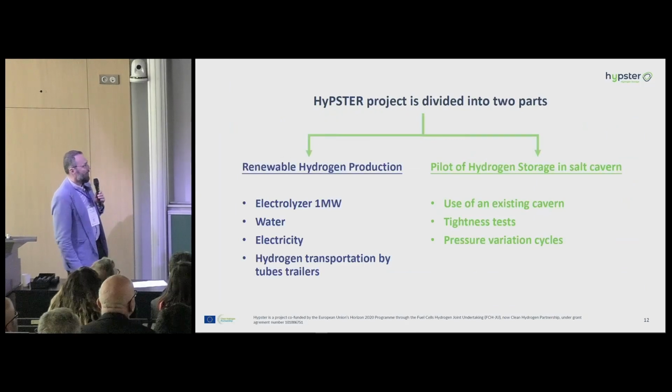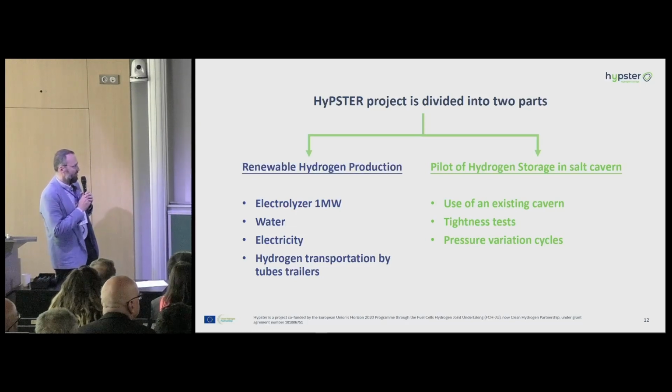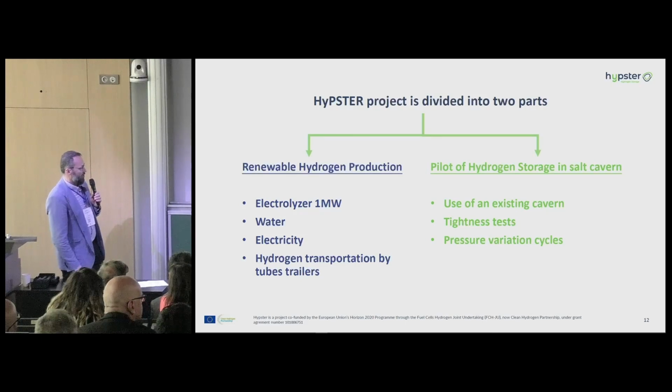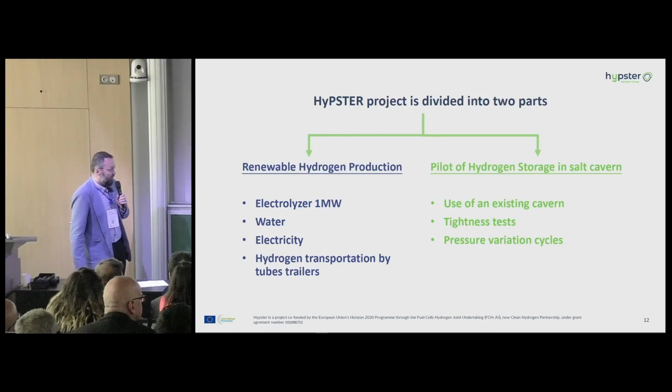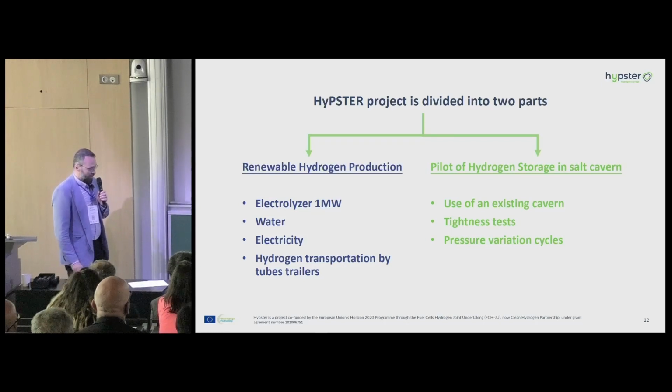In fact, we have two projects in one. The first one is renewable hydrogen production with an electrolyzer of 1 megawatt. With electricity and water, we transform water into hydrogen and have transportation by tube trailer. And the other part of the project is a pilot of storage in a small salt cavern, in which we will do tightness tests and pressure variation cycles.